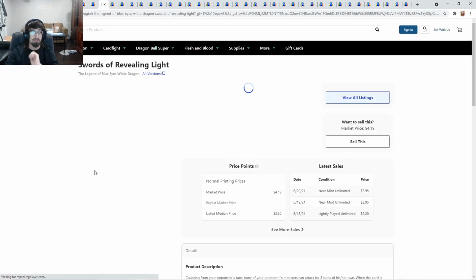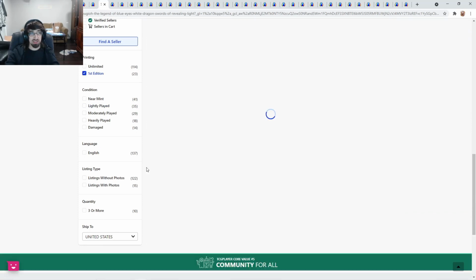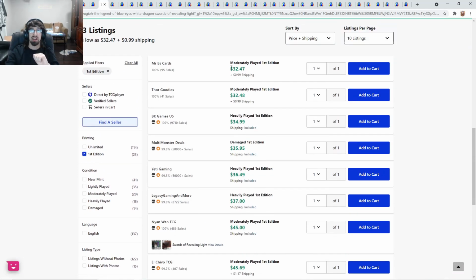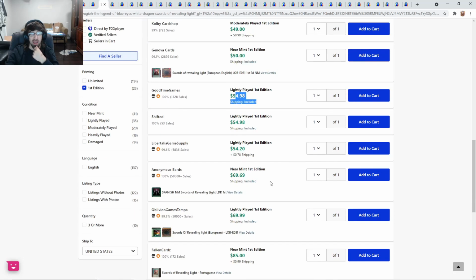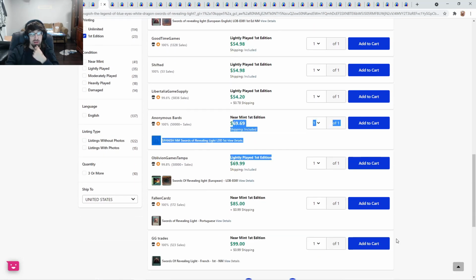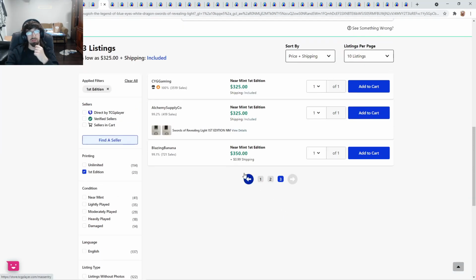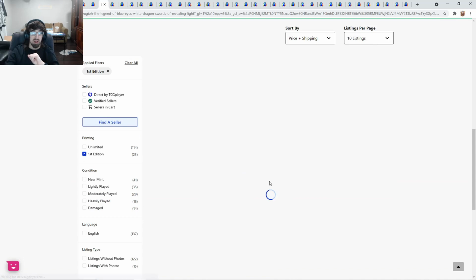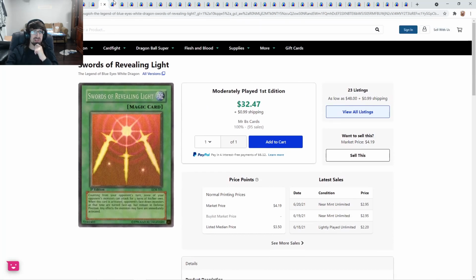Let's look at what a first ed Swords of Revealing Light is over here. We're going to put the first edition label here. We're going to look at all first eds. Mod plays are 32. So if you just want the card, it's actually not that bad. Where are light plays at? 55? And then near mints are... There's a Spanish here for 70. Yeah, of course, the difference for 325. I'll be honest with you, I don't think anyone really believes in that. First ed light plays for 55. That's what it is today. That's actually really, really cheap.